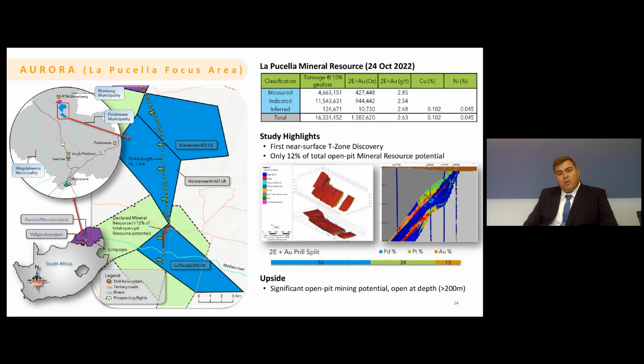And I think probably more significant there is the discovery of the T-zone mineralization, or T-reef, that we've discovered on this property. So historically, we always interpreted this area from the historic drill cores as a plat reef deposit. And it wasn't until 2017 that some academics pointed out, following the discovery of the T-reef at Waterberg project, I think between 2012 and 14, that this could potentially also be T-reef.